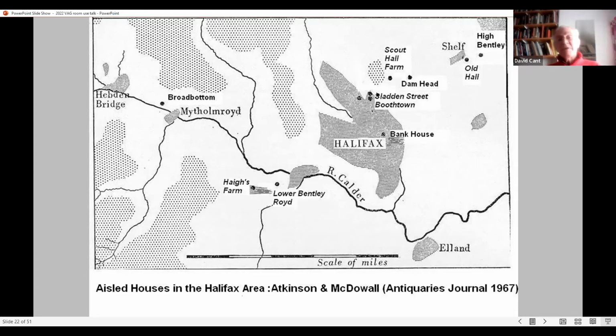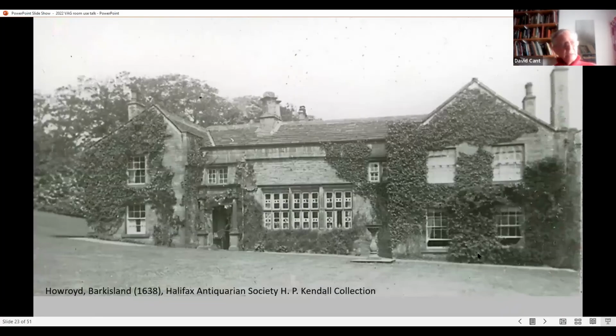This little group here we were looking at just now, Scout Hall Farm, has disappeared. High Bentley is still there, and despite the best efforts of a demolition company in Bradford, has actually survived and has been restored. These two on this side of the Calder both have gone, following redevelopment in the mid 20th century. So what I thought I'd look at as 3 case studies for the area, large, middle, small, more or less.